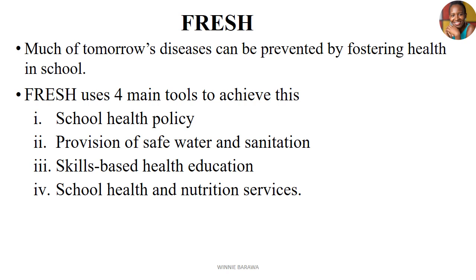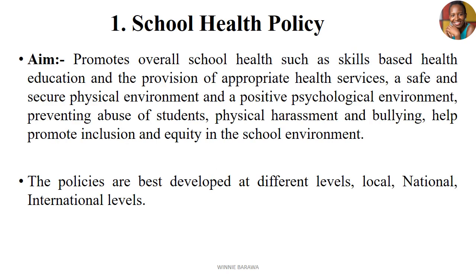One by one, let's see what school health policy entails. A policy, as we defined it in our first class, is a document or a statement that guides the activities of an area, a school, or any other program that you aim to run. In this case, school health policy aims to promote school health, such as skill-based health education, provision of appropriate health services, a safe and secure physical environment, a positive psychological environment, prevention of abuse and physical harassment, and promoting inclusion and equity in the school environment.